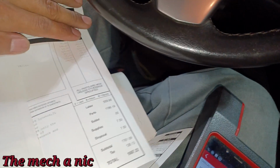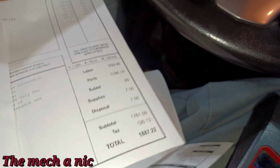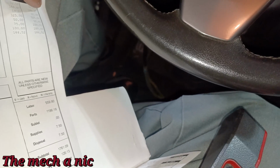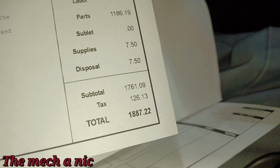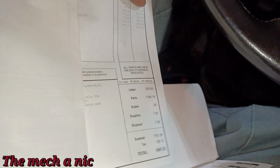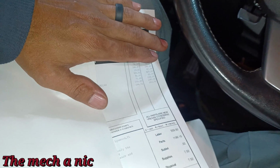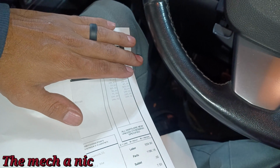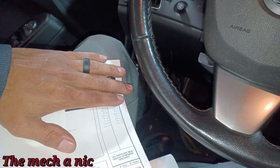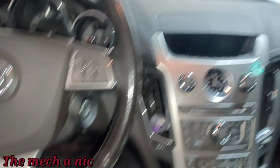It's not. Guys, I'm not looking through this lady's paperwork, okay? She gave me all this stuff to look at when she dropped the car off. So I'm trying to hide any personal information here. But basically, you can see her total was $1,800. Wow. So it says here that they changed all 6 platinum spark plugs, of course, and 1 ignition coil. I don't know what coil they changed, but I'm hoping that if we pull the cover off of the engine, we might be able to tell which coil looks relatively new. So let's go have a look at that.